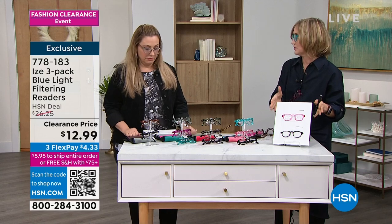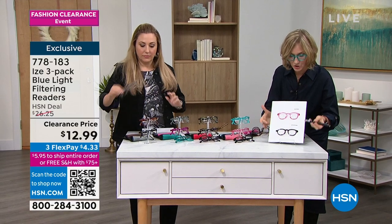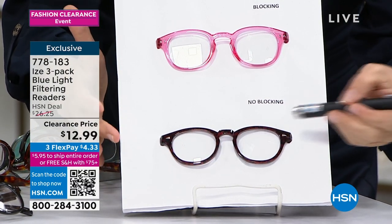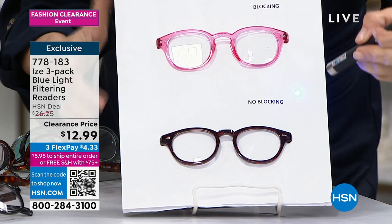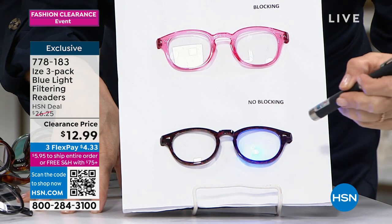So like you said, it's got the blue light blocking. And I have here a pen that has blue light. I put two pairs of the glasses on here. One that they sent me that doesn't have the blocking. This one has the blocking. This is just copier paper, super fancy. But you come down here and you see that blue light, it goes straight through to your eyeball.